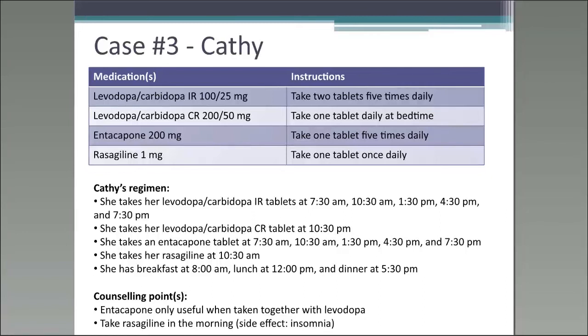So I can see, based on her regimen, her issues here might be wearing off because of the Entacapone, and then we have our MAO-B inhibitor, the Rasagiline. So when I go through her regimen, she tells me that she's taking her 2 tablets at 7:30, 10:30, 1:30, 4:30, and 7:30. She takes a controlled release tablet for bedtime at 10:30 to help her through the night. She takes an Entacapone tablet at 7:30 in the morning, 10:30, 1:30, 4:30, and 7:30.